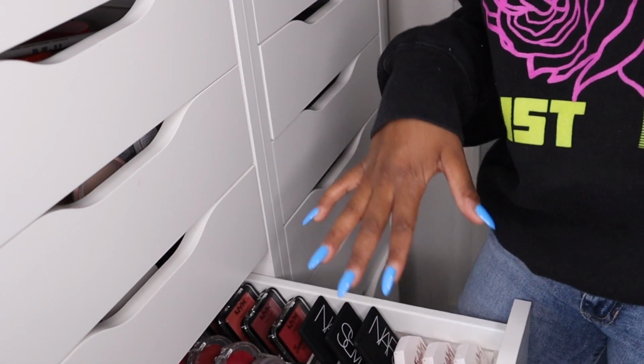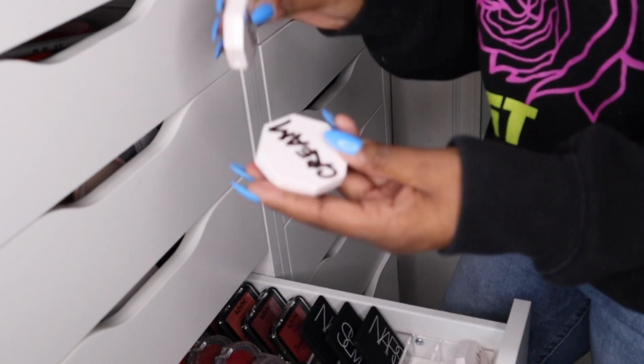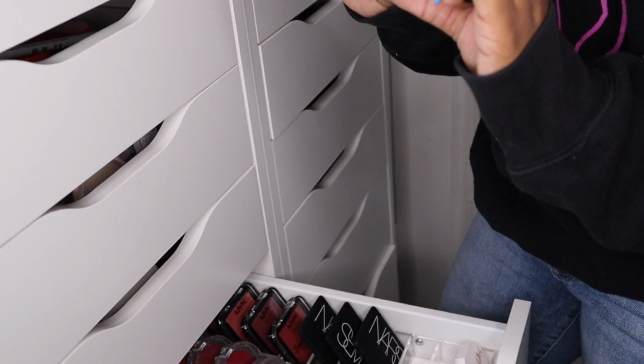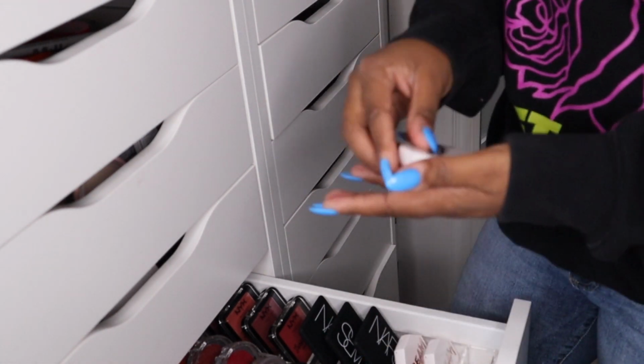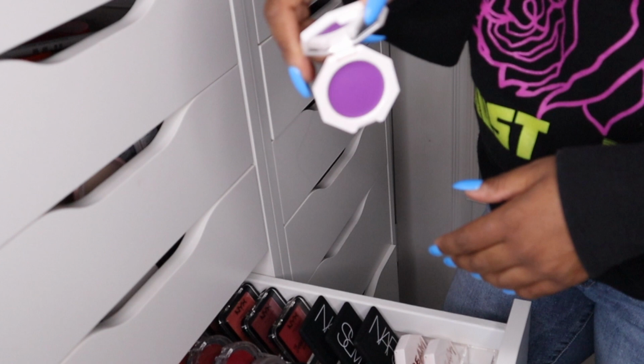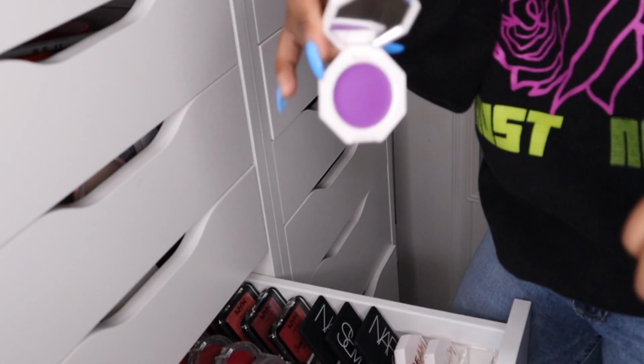Ooh, okay, also liquid and cream blush. I do want to put this Rare Beauty Nearly Berry blush in my stash. Also want to pull one of these Fenty blushes. So this one is Summertime Wine. Okay, I don't know about that one. Daiquiri Dip. This is so different. I might pull this for a little bit of something different, a little bit of spice, you know? So I think I'm gonna pull that.